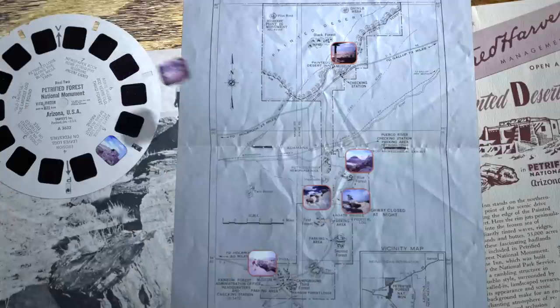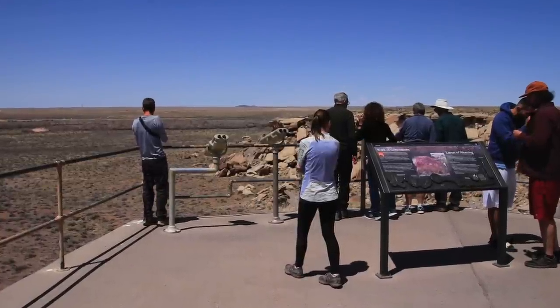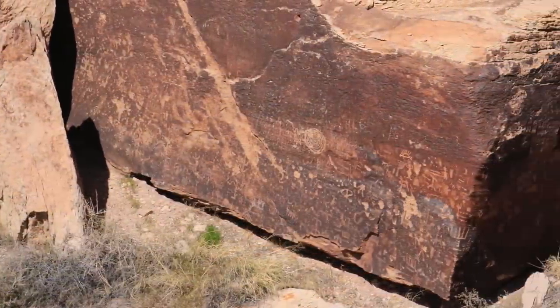This area was very easy to find. There's a pull-off for it, easy parking, and it's just at the edge of the parking lot. Looks like the Viewmaster photographer was able to wander down around the petroglyphs, though. But now you can't, so finding these specific drawings from a distance took some searching.